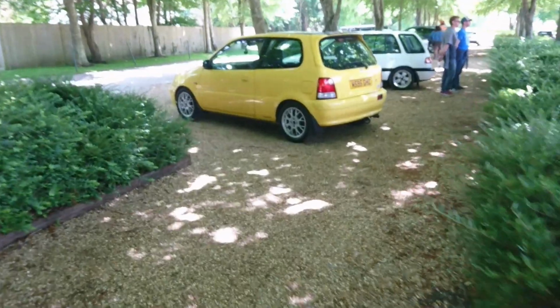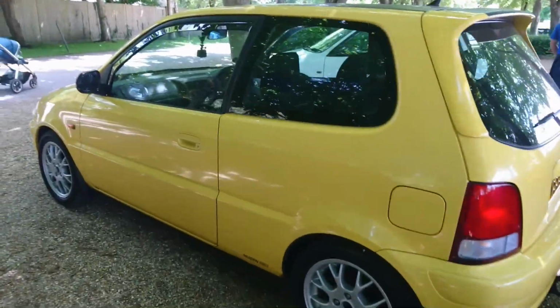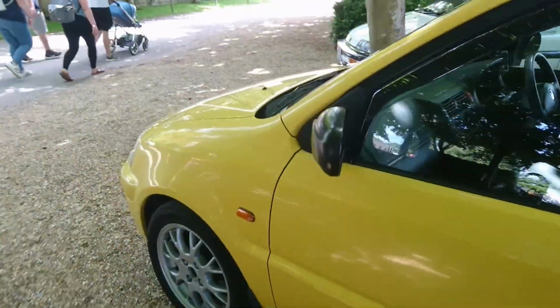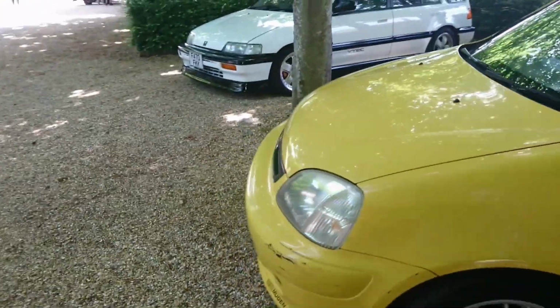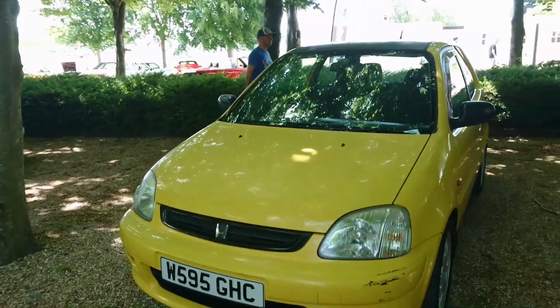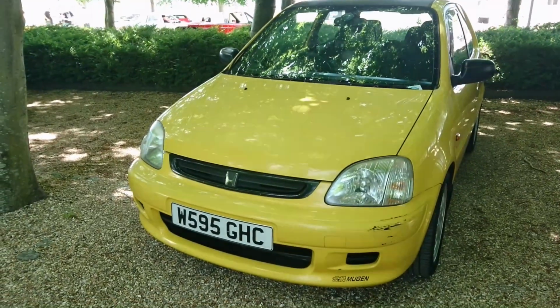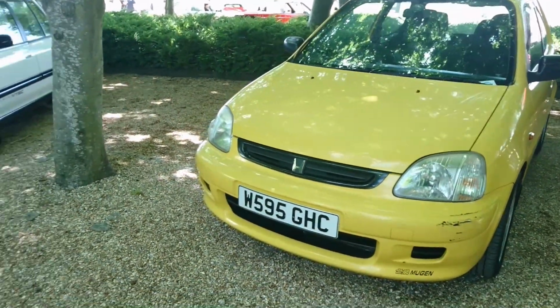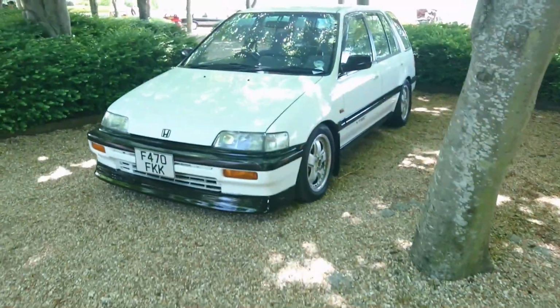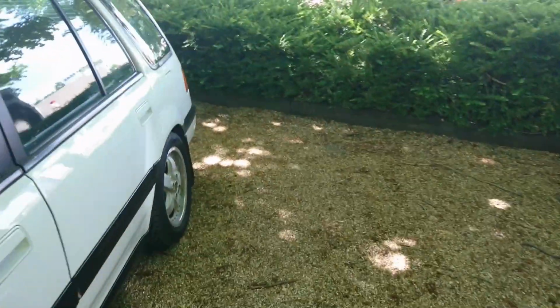2000 Honda Logo, Mugen edition. I don't think we ever got actually the Mugen edition in this country. It was only sold between 2000 and 2001 over here. It was like a stopgap model between the three-door Civic and the Honda Jazz. Honda Civic Shuttle with a VTEC engine. Interesting.